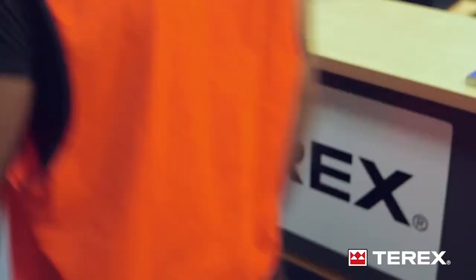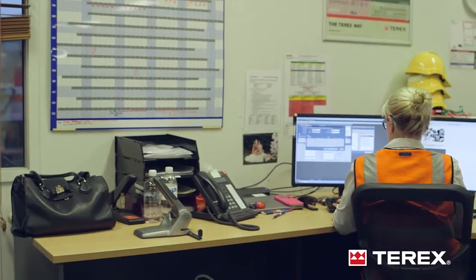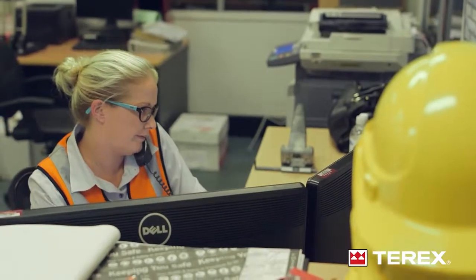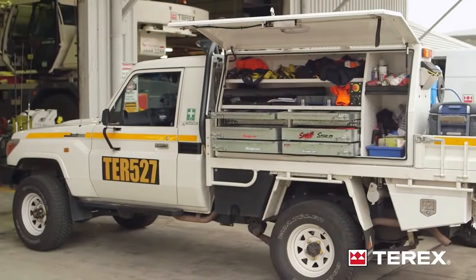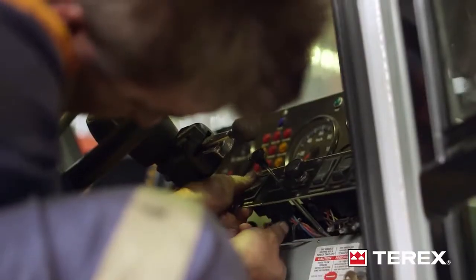As far as our product support department goes, we run a very good close-knit team in Australia. Our customers can contact them 24 hours a day, 7 days a week. The phone number is 1800-TEREX-L, and on ringing that number the technicians can provide the suitable information they need, or if a fitter is required they will arrange a service fitter to attend the breakdown of the crane.